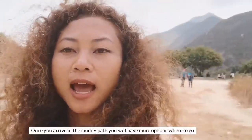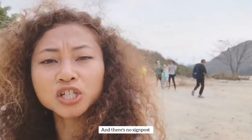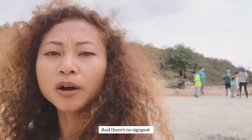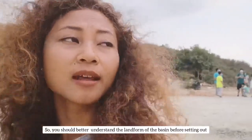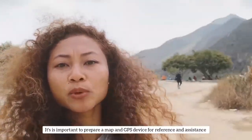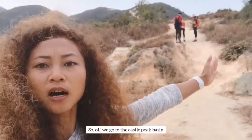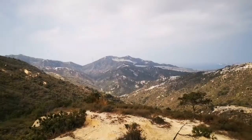Alright, so once you arrive in this area, you actually have a few options for where you want to go. If you go to the right, the shortcut will lead you to Polo Shan, and if you keep going all the way up, it will go to Polo Shan Grand Canyon. But now my friend wants to go to Castle Peak Basin, so we're gonna take the left one. This side, we're gonna follow that path.